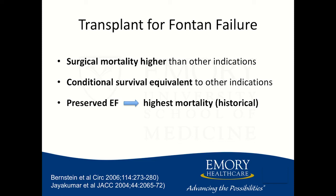When we transplant people for Fontan failure, basically this is high risk, high reward. So they have a very high surgical mortality. It's a complicated operation, but their conditional survival is equivalent to other indications, probably better than other indications. And those with preserved ejection fraction have the highest mortality. And that's probably because the reason they're failing isn't because of the heart alone, it's because of the heart and what the heart has done to the other organs, and we're not transplanting the other organs.